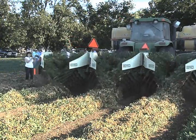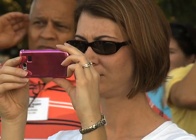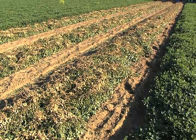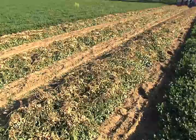The participants also learned peanuts and cotton could compete for land in the 2011 season due to good cotton prices now. A buying point, a peanut oil mill, and the National Peanut Lab in Dawson were also visited.